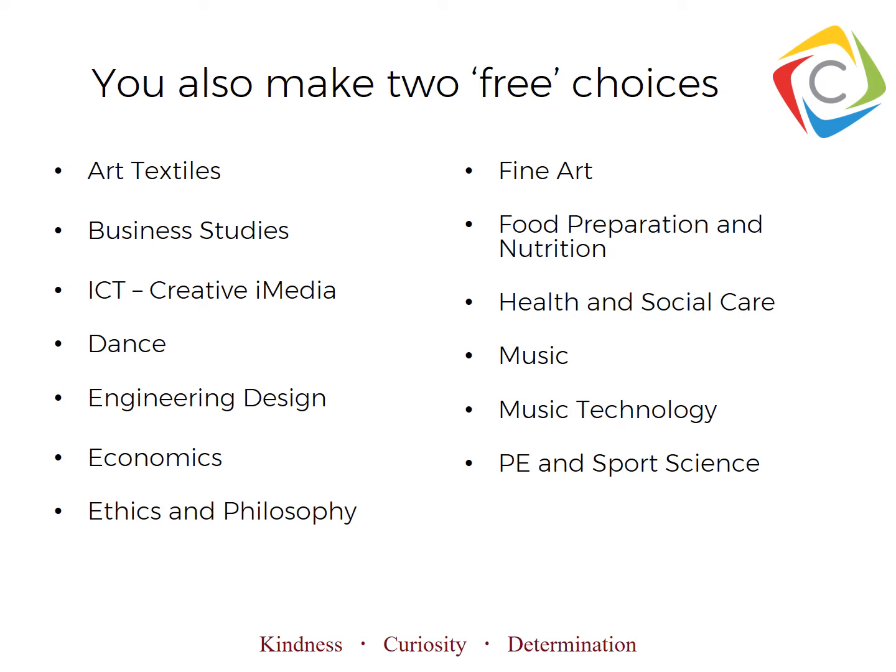You then have the choice of other subjects, and you have to choose 2 more, and I have listed here all the other subjects that you can choose these free choices from. Now I know that last year we looked at these subjects in detail, but you need to note that the information about each subject may have changed, so you really should read the options booklet carefully and not think, oh, I know all about it because I looked at it last year.